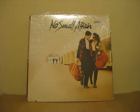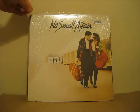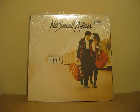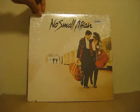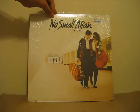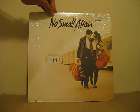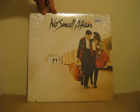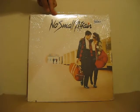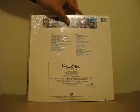I have another soundtrack album. These next two records, I ordered a Beatles record, and when my Beatles record arrived, it came with these next two LPs as protections. But actually, I'm pleased with these next two records here. Now this one, soundtrack is fine. This is a soundtrack to No Small Affair. It's in shrink wrap. This is from the early 80s. It's on Atlantic Records.